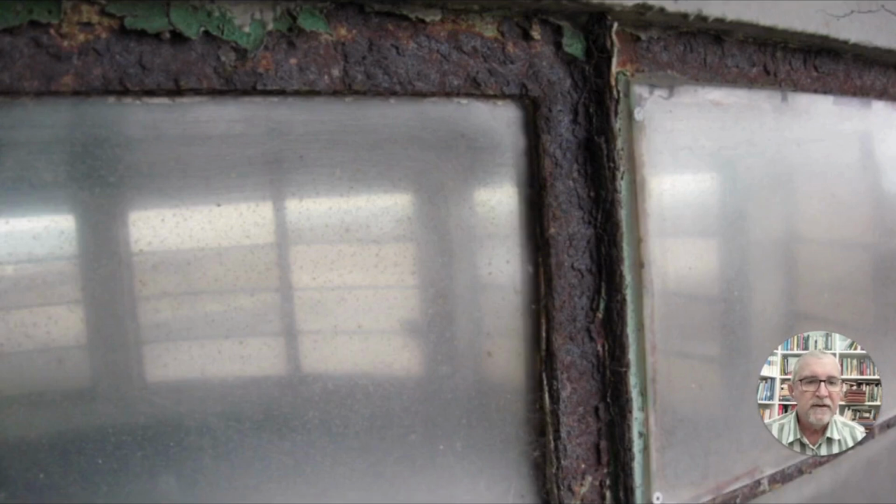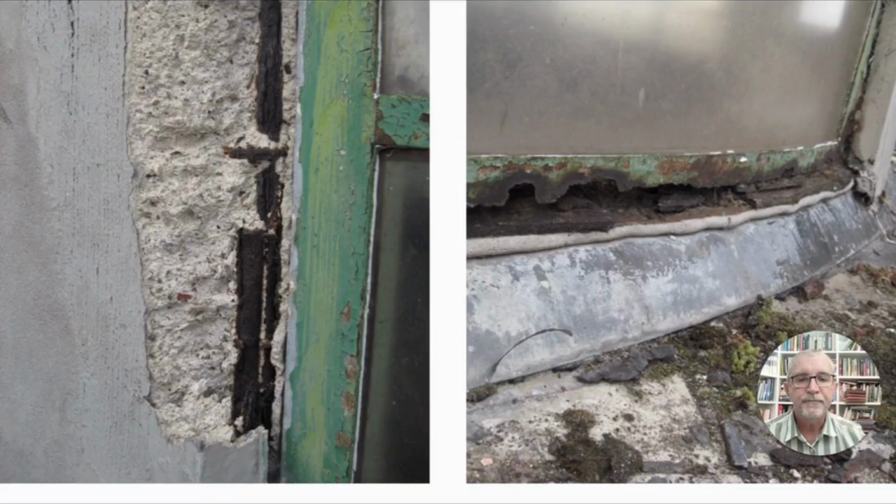When it gets this bad, these windows are salvageable. I know probably a lot of people would choose to take them out and replace them, but actually they can be saved with careful conservation skills. And it is definitely true to say that we have heritage skill shortages of many trades in this country, and metalwork is one of those trades that is suffering from a skill shortage. But nevertheless, it is still possible, if you put the effort into trying to find someone to conserve these windows, it will be possible to do that.